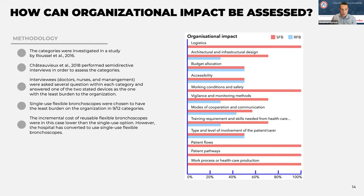And then they posed those questions to the different constituents involved with bronchoscopy: doctors, nurses, administration. And ultimately what they did for each of those categories was determine whether single-use flexible bronchoscopes or reusable flexible bronchoscopes caused the least burden upon being introduced to the organization. And they found that in 75% of those categories, so 9 out of 12, single-use flexible bronchoscopes were actually associated with less burden to the organization overall.